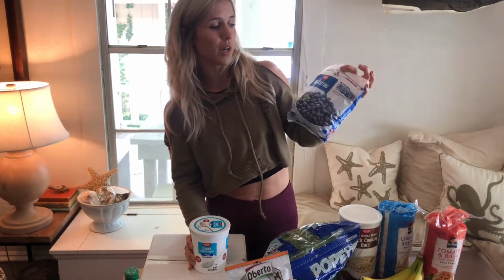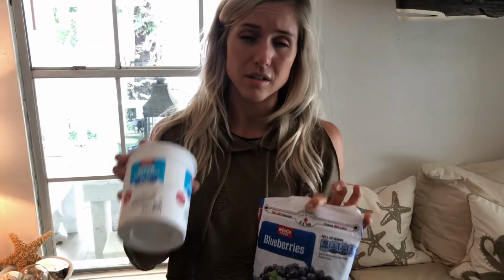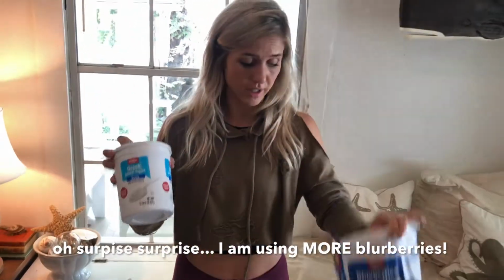Like I said, I love to get frozen because they last longer. And for the quantity that I'm getting, it's just cheaper. I think this full big bag is like $4. I usually throw a few of these on top of this. It is amazing, okay? Sprinkle a little cinnamon on there too. Oh my gosh, y'all, it's so good.